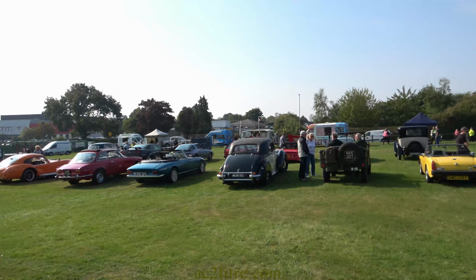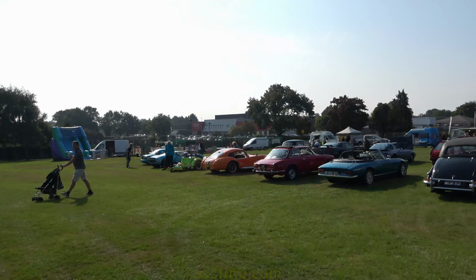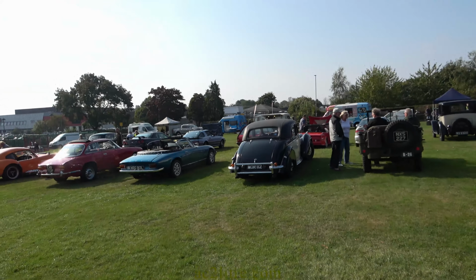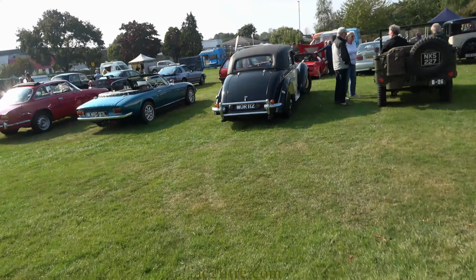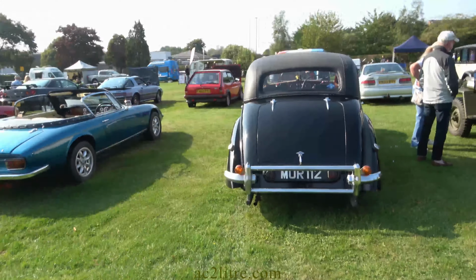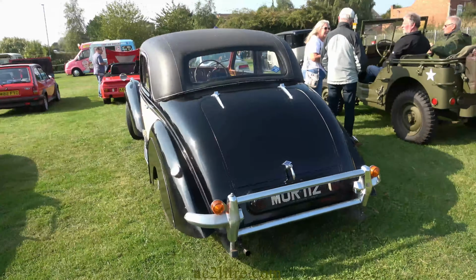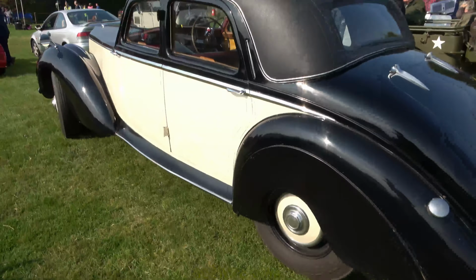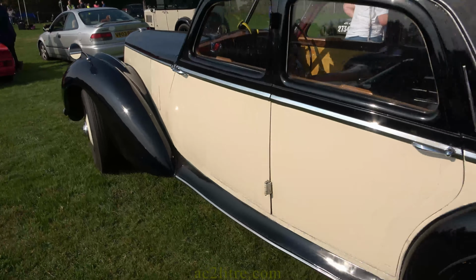Despite the small size of the gathering, the variety was very good. I have nothing against modern classics, especially since I displayed one myself, but it is good to see some cars from the 1920s and 30s. I had to suppress some of the soundtrack due to music playing on location, but later on I hooked up my best audio kit ready for cars departing.